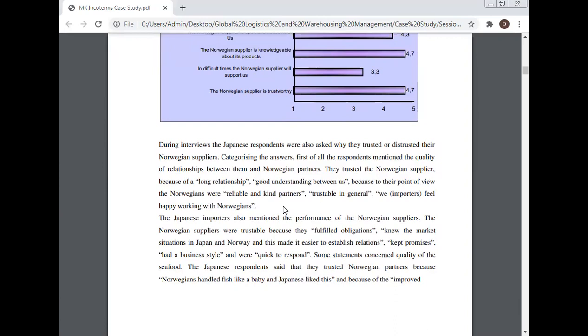The Japanese importers also mentioned the performance of the Norwegian suppliers. The Norwegian suppliers were trustable because they fulfilled obligations, knew the market situation in Japan and Norway, and thus this made it easier to establish relations. They kept promises, had a good business style, and were quick to respond.